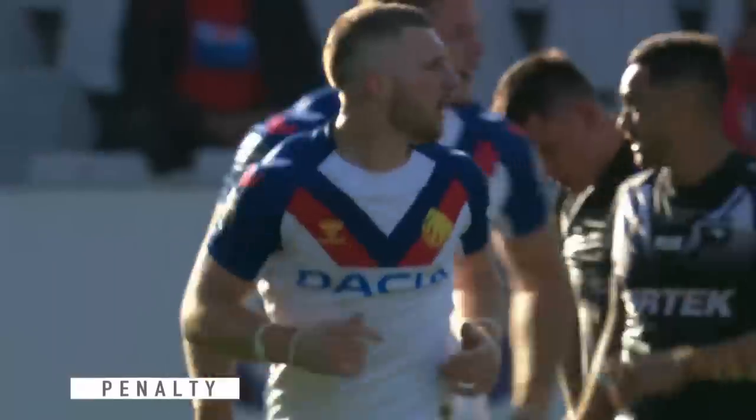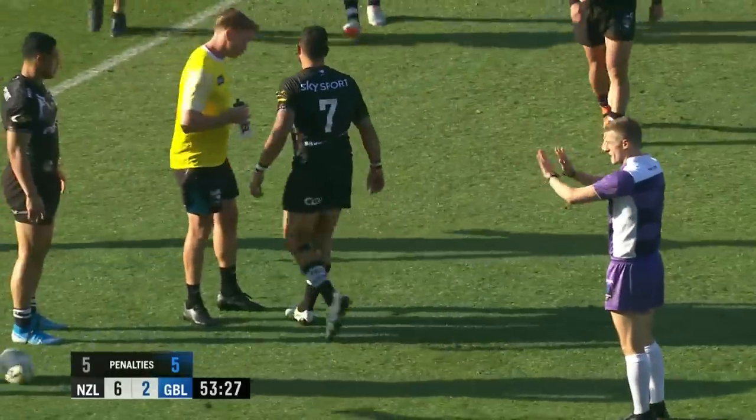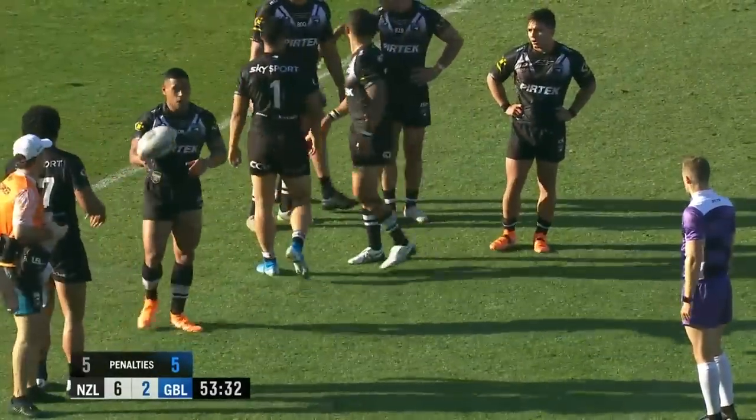And now a penalty as well. So it was 3-3 on the penalty count earlier in the game. For a couple of straight ones to England. Now the Kiwis get on top 6-5.